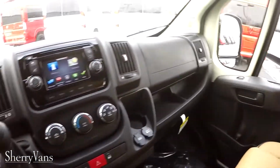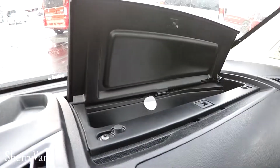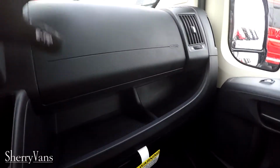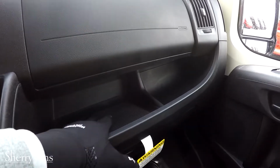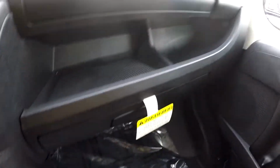Cup holders, there's plenty of them up in the front of the van. There's 6 cup holders in the front of this van, so you're going to have plenty of places for your drinks. As far as storage goes, neat little feature on the ProMaster is this storage compartment up on top of the dash, right above the passenger airbag. Then you have this little cutty slot right here with this non-skid rubber mat in there for you to put your devices as well, not have them slide all over the place. And then your conventional glove box down below.